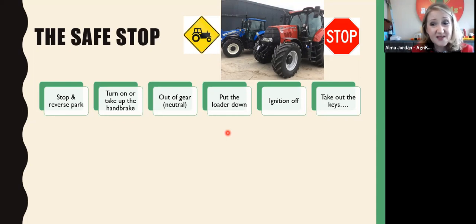Do we leave the keys inside the tractor? What if it's stolen? Do you know how much a tractor costs? Well, think of a car and price of a car and double it. And then maybe add on another price of a car on top of that again. So a tractor could be like three times the cost of a car. And we definitely wouldn't leave our keys inside a car in case somebody came along and stole it. Or if somebody hopped into our tractor and tried to drive it and they didn't know how to drive it. So we always make sure we take out the keys. So those 1, 2, 3, 4, 5, 6 steps is the safe stop.